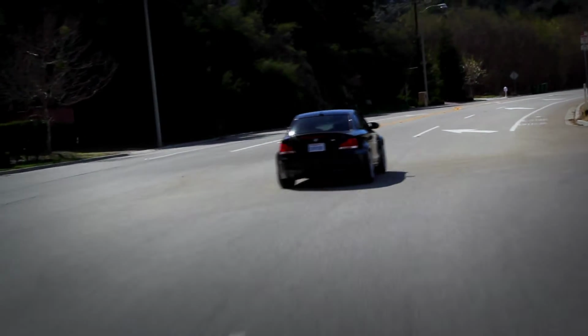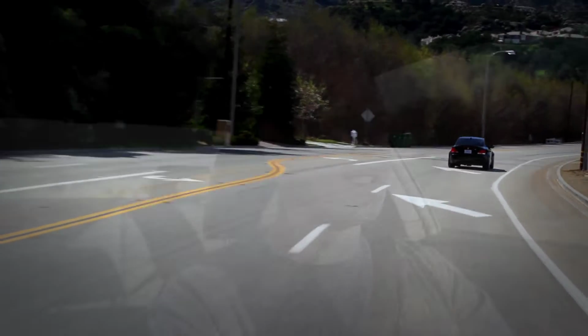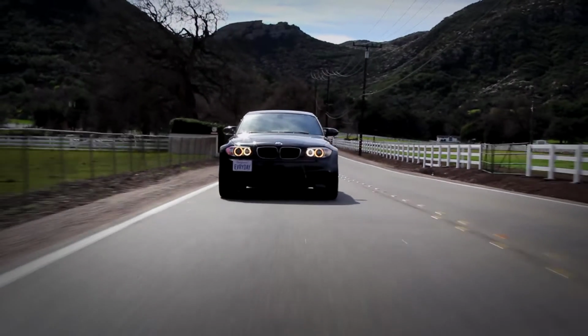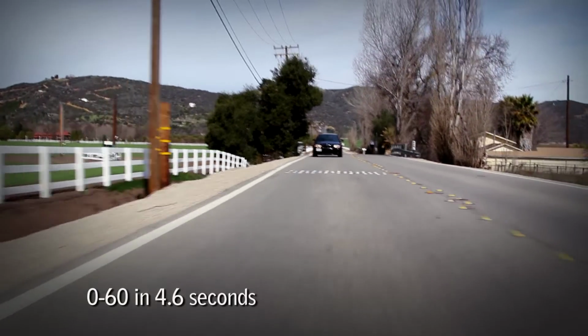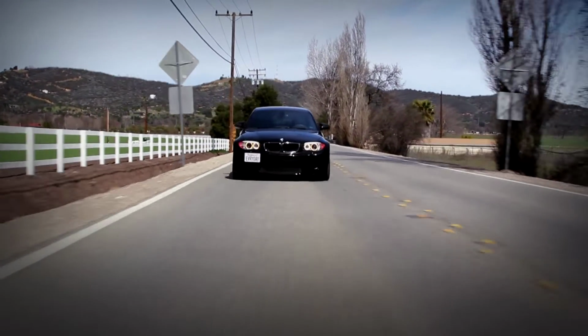Okay, so the M button is pushed, the throttle response is even sharper. And we're going 90. All of a sudden. The clutch is light, the gearbox is easy, and yet it just fires away when you put your foot to the floor. This engine just wants you to beat the hell out of it. So I shall. This car is quick. Whew. And the brakes are stunning.